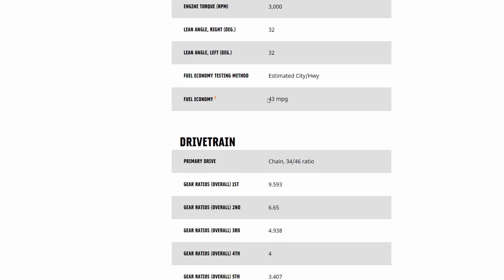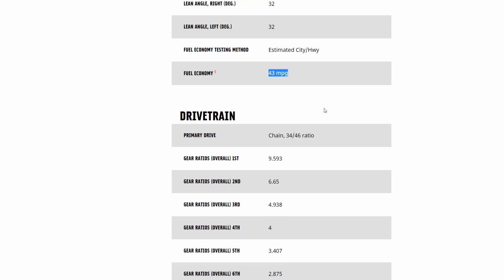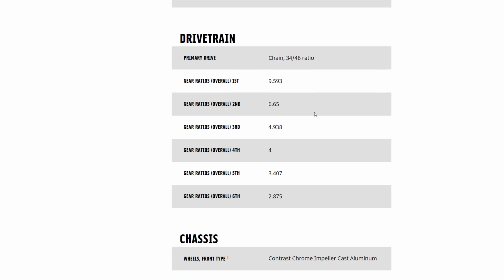This bike, and here's the fuel economy, people ask that a lot, 43 miles to the gallon is kind of the estimated. I typically get somewhere around 35, 36 on these bikes. I don't know if it's because of the way I ride, or I ride more city than highway, although I don't. I think it's because I'm always pushing it on the highway when I do ride.